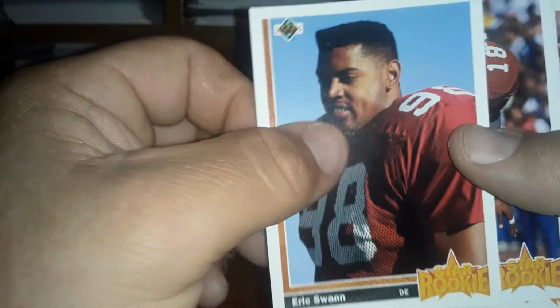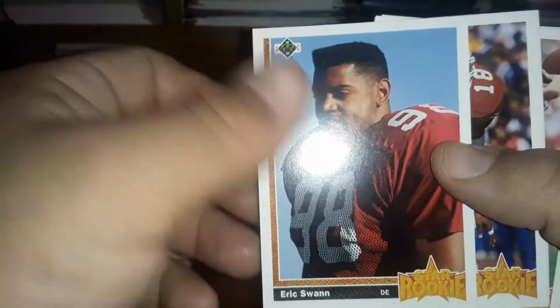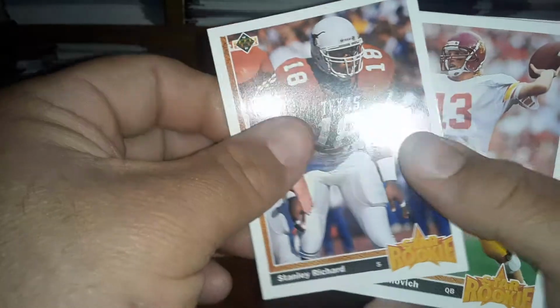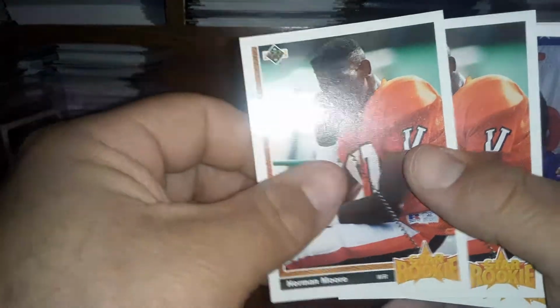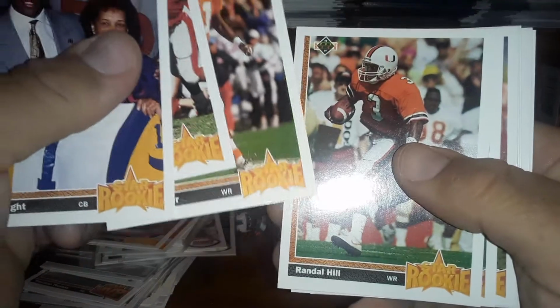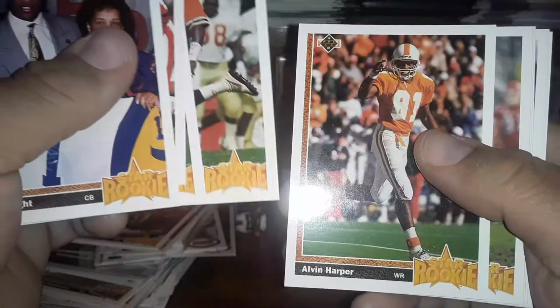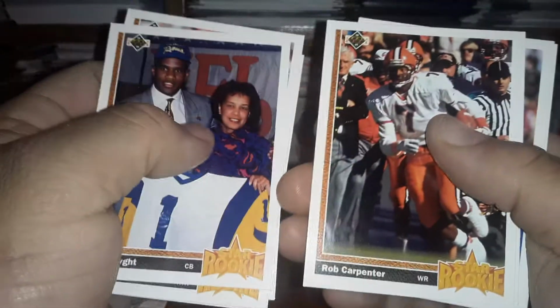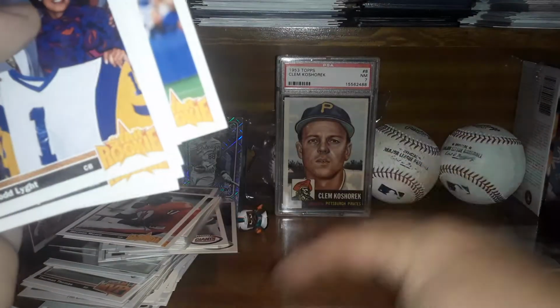Are these just Hall of Famers? I don't know. I thought it was Raiders. Whatever it is. I don't remember him being there. Bruce Pickens, Stanley Richard, Todd Marinovich. Herman Moore. I do collect Herman Moore. Todd Light. Greg Lewis. These are rookies. Alvin Harper. That was a Cowboy. Randall Hill is a Cardinal. Alvin Harper. There's Aaron Carver for Fresno State, my favorite college football team. Ron Carpenter, Jared Bush, and Nick Bell was a Raider. He was drafted by him.